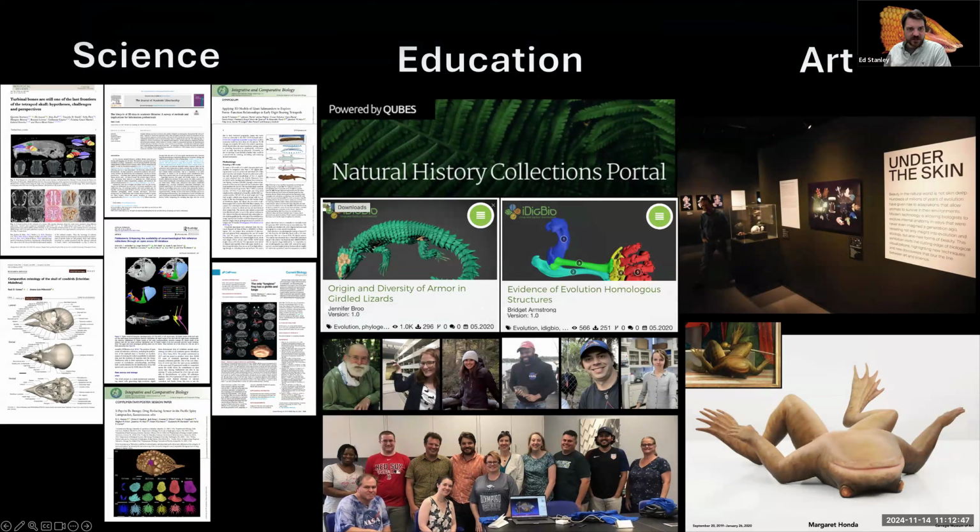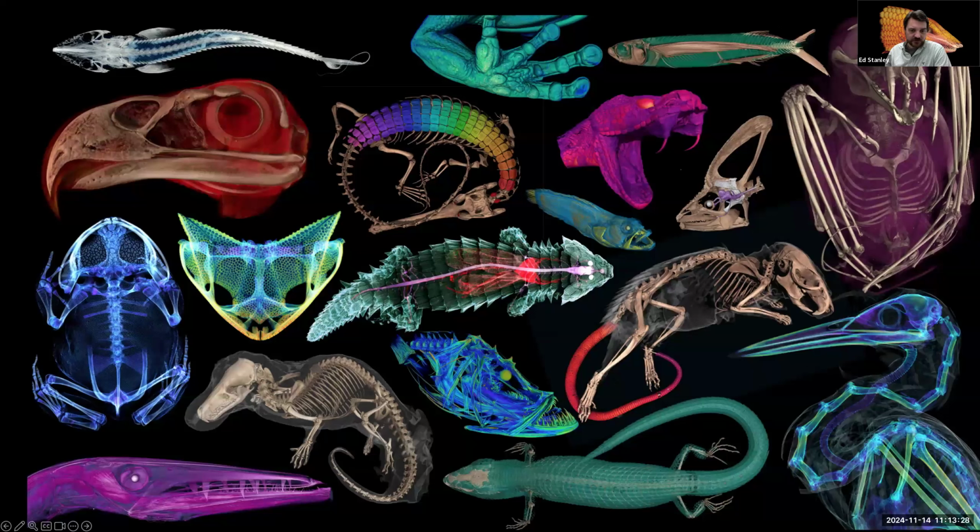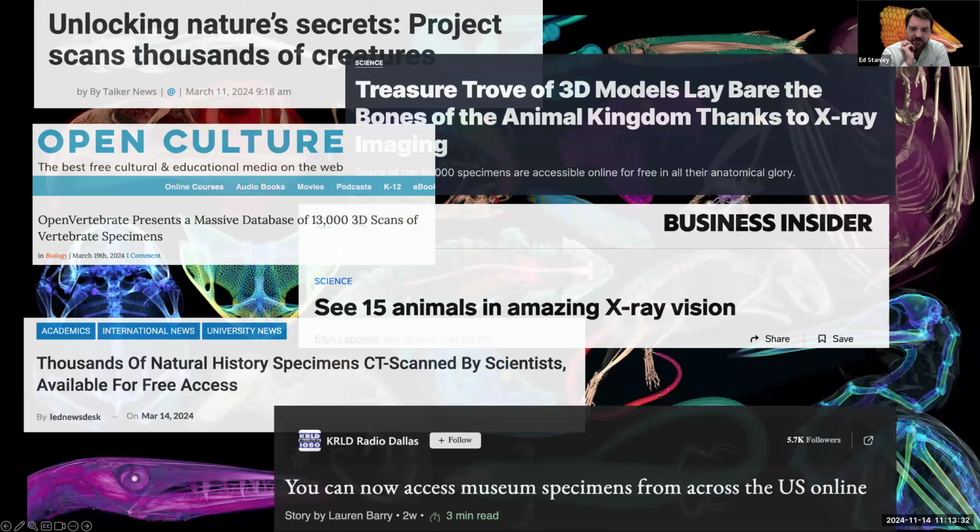We've built a number of educational applications for this, including some cool reimaginings of those old chestnuts like homologous structures in the forelimbs of vertebrates. We hosted a lot of high school teachers to come in and learn how to use these data. And the data has been used in a range of different outreach things like museum exhibits and art exhibits. The final project finished up last year, and we had a lot of positive press that came along with the publication of the oVert paper.